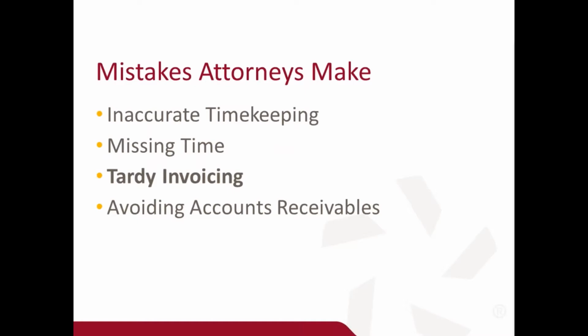As I mentioned before, probably the top mistake that I see attorneys make is tardy invoicing. In many firms, it is just 1 or 2 attorneys who don't have all their time in at the end of the month. Now the attorney is wasting time, trying to quickly review what they did for the last month, and then they're entering time by memory. As we pointed out, they're probably undercutting the work that they actually did because they didn't enter that time in the first place.